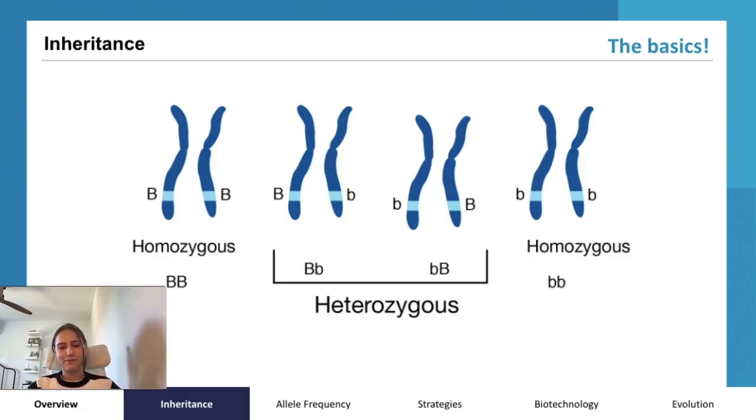For the sake of this, I'm just going to keep saying big and little as capital and lowercase because it can get a little confusing if I'm saying lowercase, uppercase.